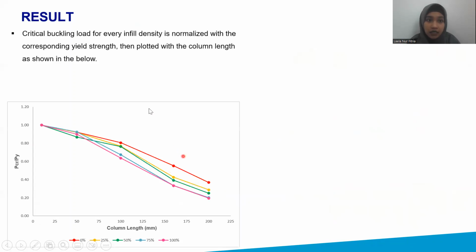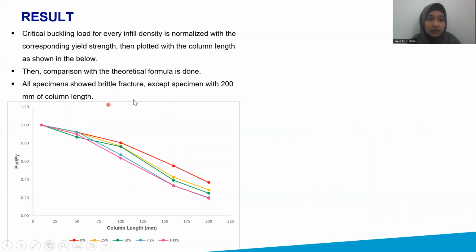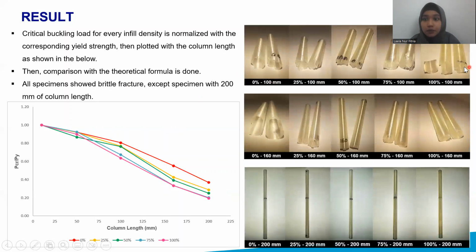Next, after we identify the critical buckling load, the critical buckling load for every infill density is normalized with the corresponding yield strength, then plotted against the column length as shown in this figure. Then the comparison with the theoretical formula is done. After that, all specimens showed brittle fracture, except the specimen with 200 millimeters of column length, which shows no major fracture and does not break. Okay, we move on to the next slide.